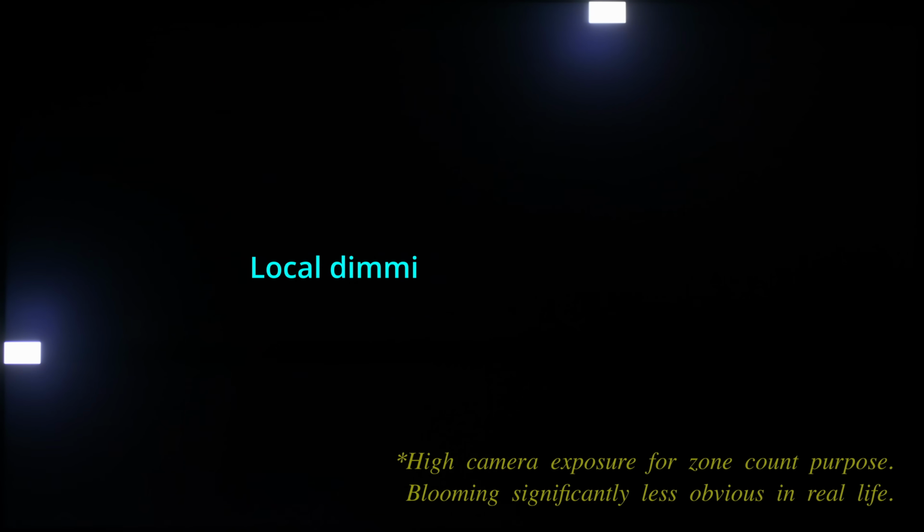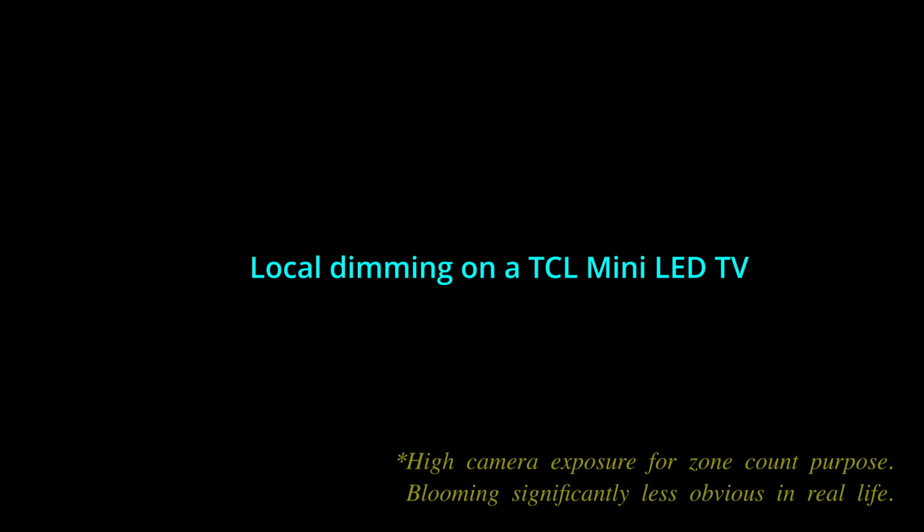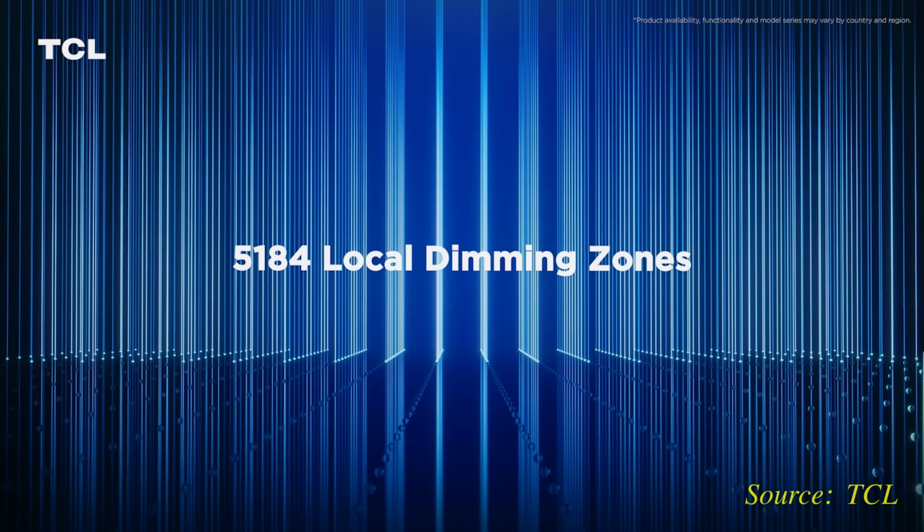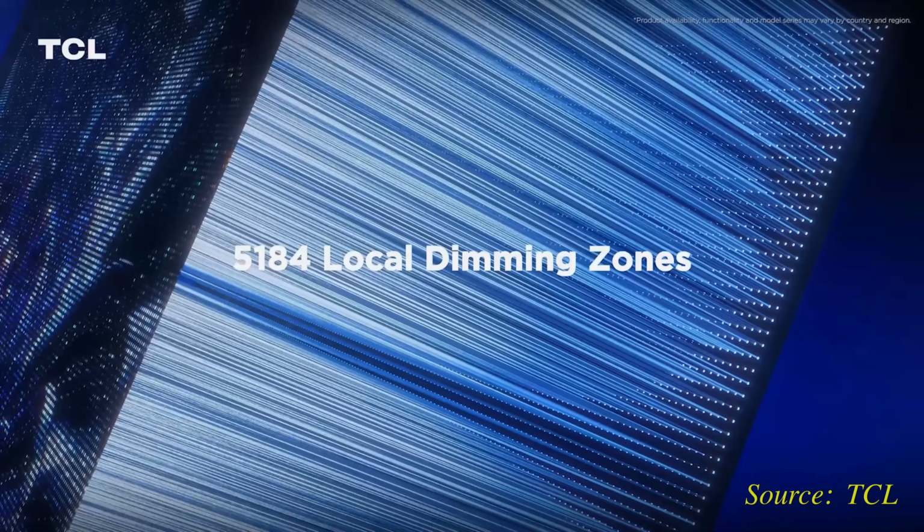In theory, the higher the number of local dimming zones, the more precise the backlight control, since every zone can be switched on and off independently of each other, allowing one portion of the screen to go as bright as possible, while keeping another part inky black as demanded by the input video signal. Some TCL Mini LED TVs, such as the QM8 in the USA, feature more than 2,000 local dimming zones in larger sizes, but these figures will be handily beaten by the zone count on the X955, 5,184 zones to be exact.